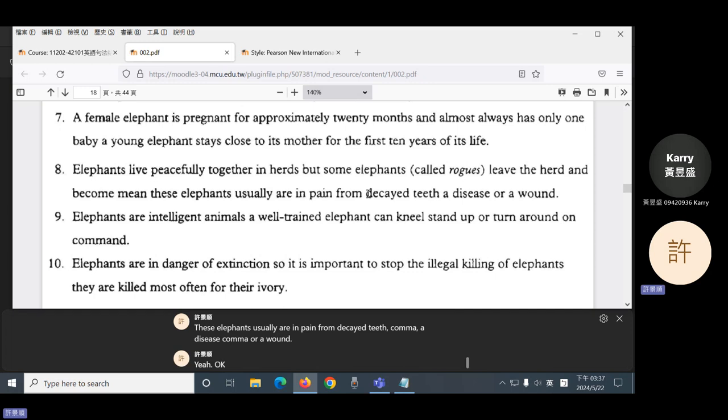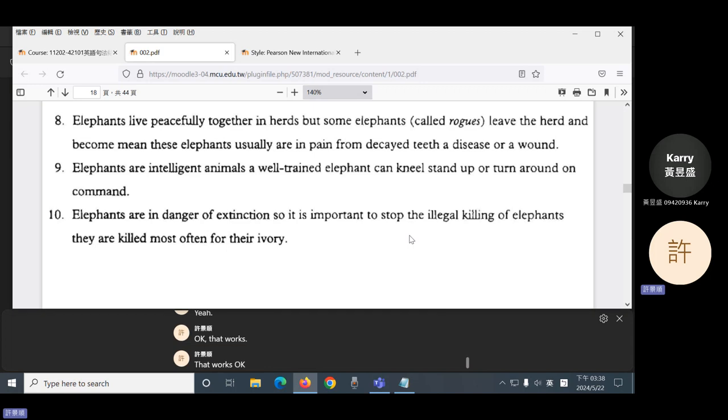Yeah, okay, this is not exactly parallel, right? Disease is a noun, wound is a noun. Oh yeah, it is, sorry, teeth. The point is the teeth. Yeah, okay, that works. Okay, number nine, elephants are intelligent animals, period.